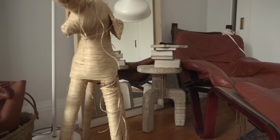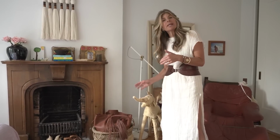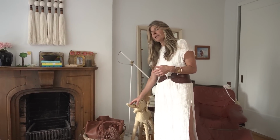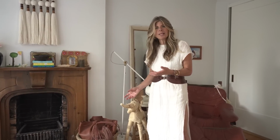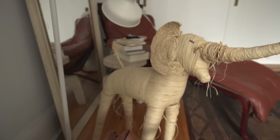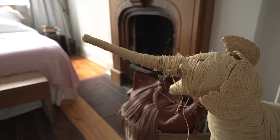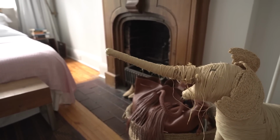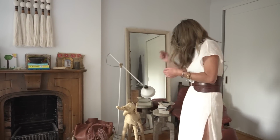These raffia elephants, there was a woman who used to sell, she's a South African, she sold all of these beautiful little bits and bobs. There's something about raffia that I love, again, for its texture. But I love these guys. They've got so much personality. There's one in my bathroom as well. They're unraveling, but aren't we all?